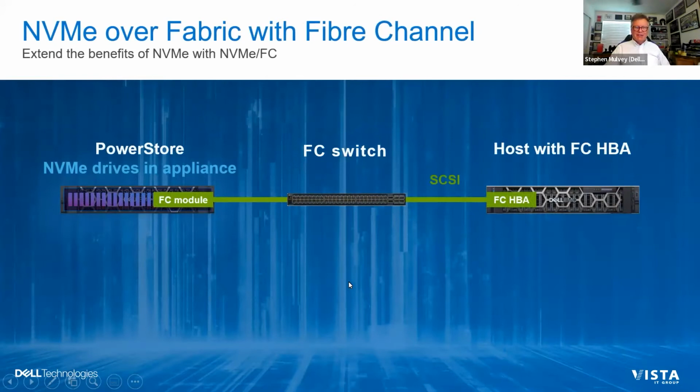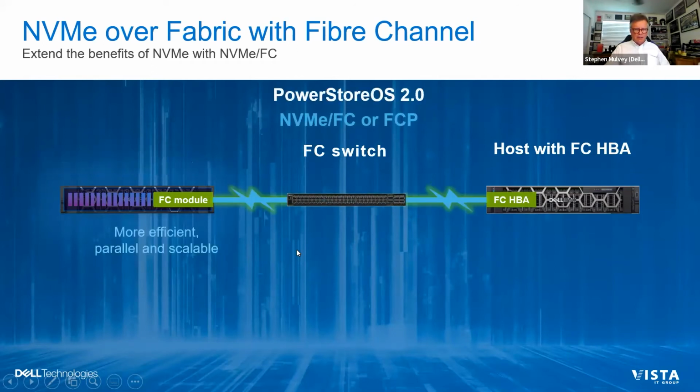Sorry about that. So over Fabric with Fiber Channel, as I said, an FC switch does not have an IP address. However, we can convert that and run it as SCSI to a Fiber Channel HBA over here. It's going to run in small computer system interface. The host has a Fiber Channel HBA, and the PowerStore is a Fiber Channel appliance. Seriously, the quickest and most secure way to do storage. It has about twice the throughput of iSCSI, but if you're using iSCSI, this works beautifully with that as well.